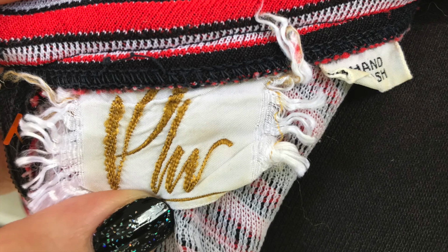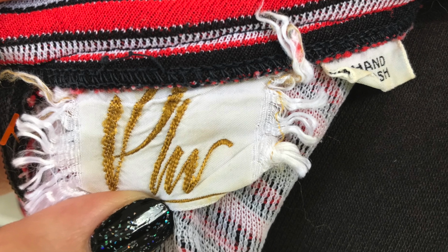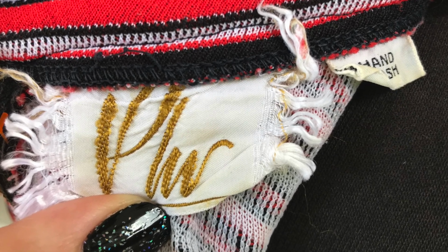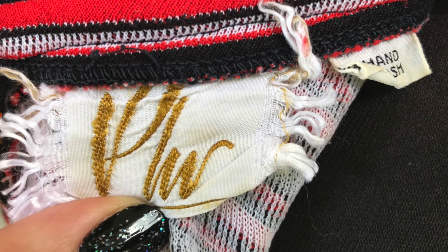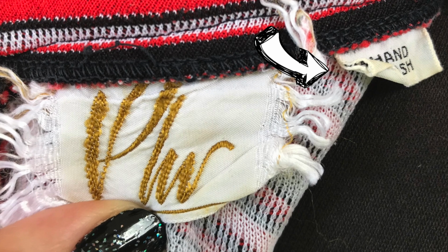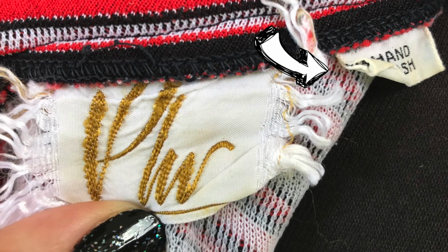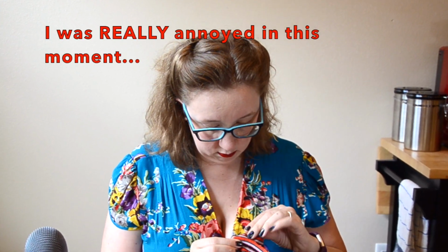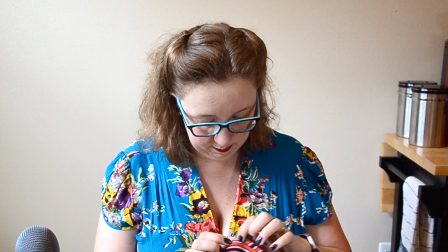And the tag. I have zero idea what this tag says. It looks like a P and an LM or a W. I have no idea. And it's got a little tag that says hand wash, which for polyester is unusual, but do what the maker says. And yeah, I picked this one up because there's no stitches that I have to do, she says, and then she finds a hole that she might have to sew.